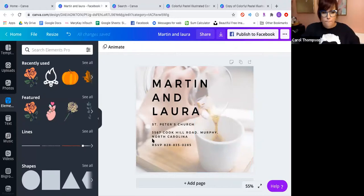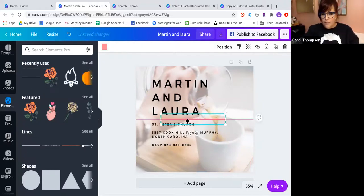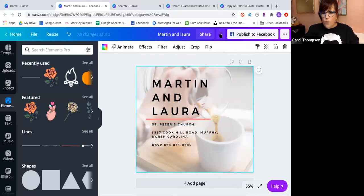Just leave it. I can put in lines. I can adjust them wherever I want them and mess around with that. And then when I'm done, I rename it if I want to. If not, it will just save it as whatever the name of the design is or whatever text you've put in. And then I can download it to my device.